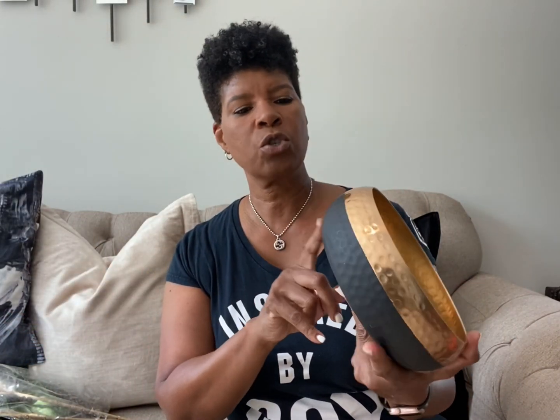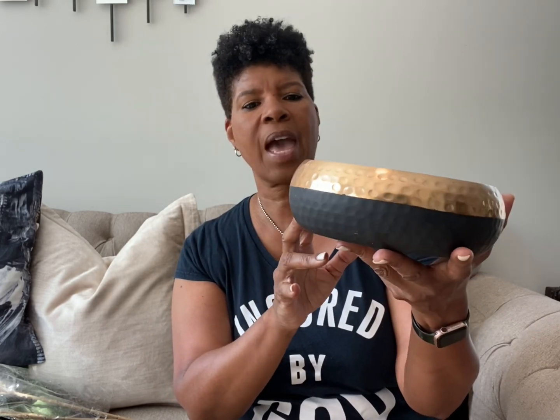So then I picked up this little bowl here, and this is from Ross. It was $7.99, and I picked this up actually at the recommendation of my sister. She came over and saw one of my plants that I had on a stand, and the stand was black and the pot was black, and she said, you need something to kind of break that up. So I bought this to just set the pot down in. I'll give you a look of that, but I just thought it really did elevate the look. So thanks for the recommendation, Michelle. I really did like the recommendation, and I like the way it looks.